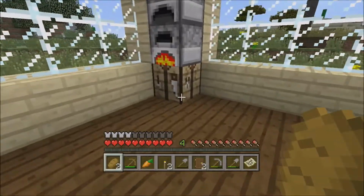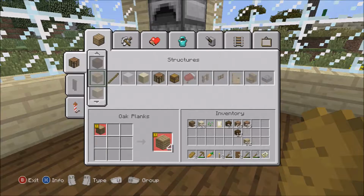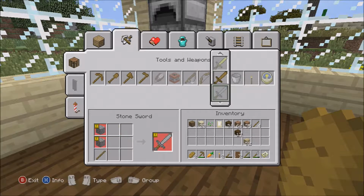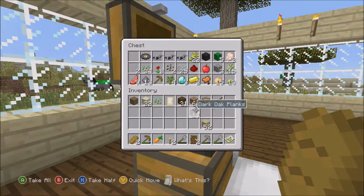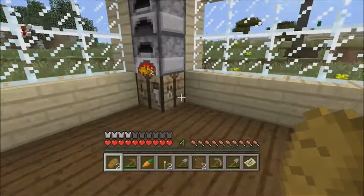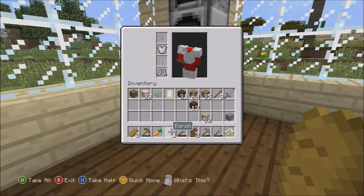Haven't even made me a sword yet. What's wrong with me? I don't even have sticks. I don't even have cobble. Oh, yeah, I do. Yay! I got the cobbles. I got the cobbles now.